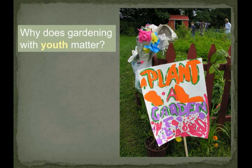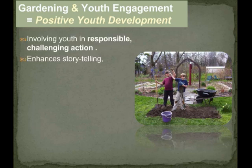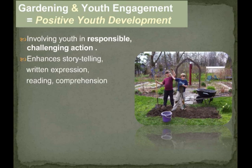I'm going to give you a brief rundown of some of the research that we've done here at Cornell about why it matters. So gardening is a way of youth engagement. We can involve youth in responsible, challenging action through gardening. It's not simply giving youth some seeds and telling them to plant them, but they actually can get fully involved in the entire planning process of the garden all the way to the harvesting and beyond. Gardens can allow us to enhance our storytelling ability. They allow for written and artistic expression.